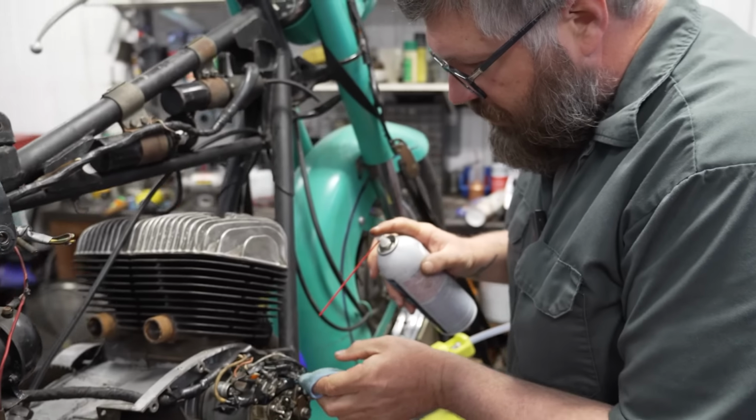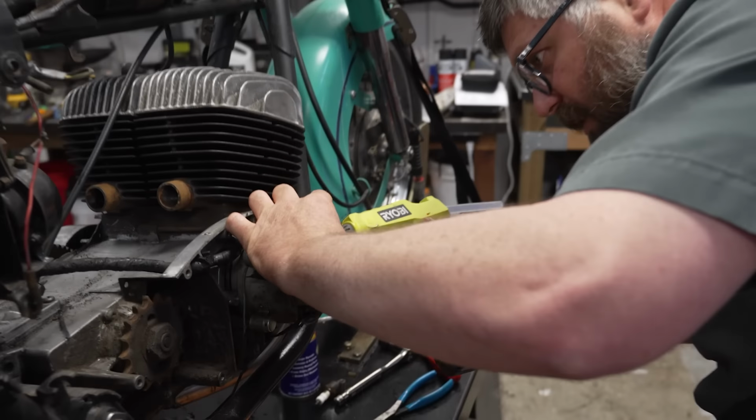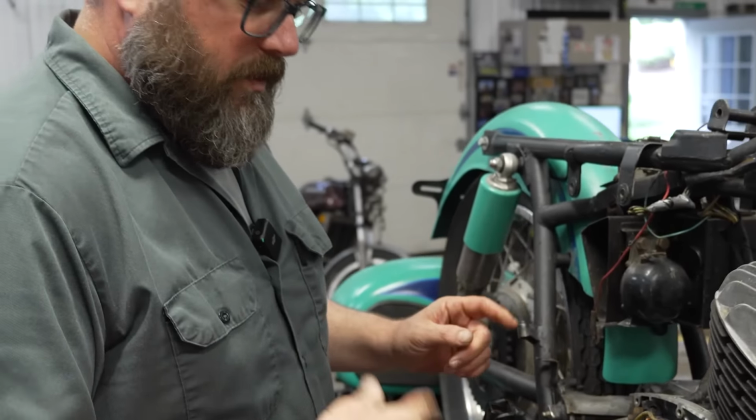Nice. So much cleaner. Yeah, nothing a little hot schmoo can't fix. All right. Let's make it go spinny.